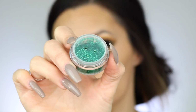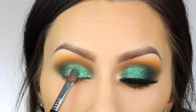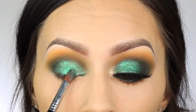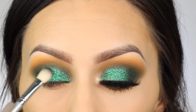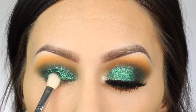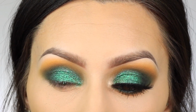This is from Coastal Scents, and again, I immediately regretted this glitter because it was very Christmassy, like a Christmas green glitter. I wanted something darker, but I did not have anything. So I applied glitter glue and then applied this glitter on top, and then I went over it with the dark green shadow I used in the crease just to darken it up a little bit because it was too green. So I just went over it a little bit.